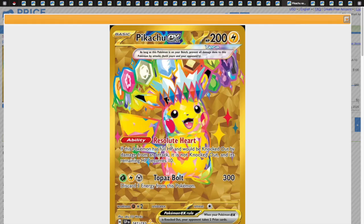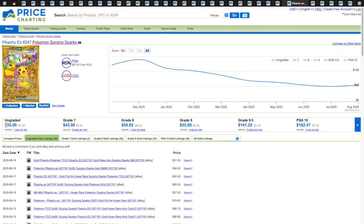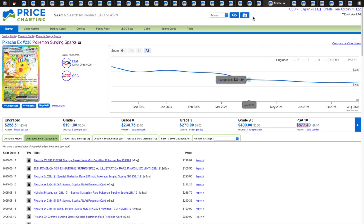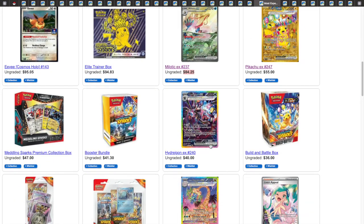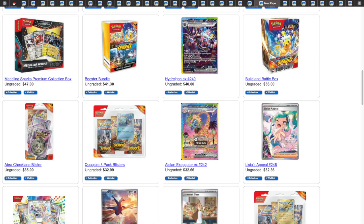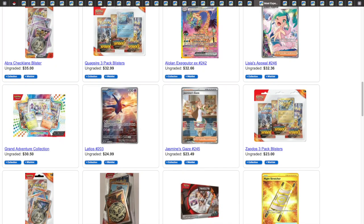So yeah, they brought in this Terra kind of crown artwork, and it's written Terra also here. This was a top pull, very difficult. It's got a 3-star. It's going for about $55, which is somewhat the same price that I got when it released. So yeah, Surging Sparks is a good set, and in terms of future, it has a lot of potential to go up. It has this Executor, which is my favorite artwork. So colorful, amazing card, and this Jasmine's Gaze is also really nice.